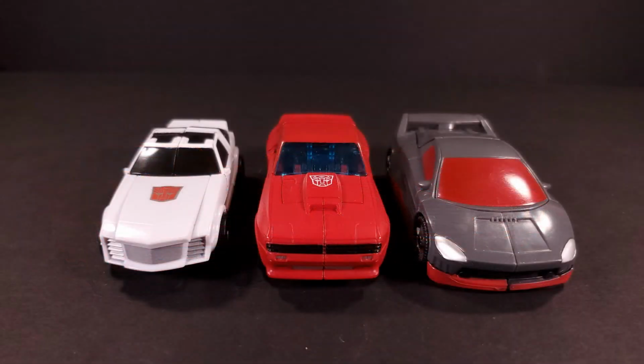He looks far more at home with the likes of Power of the Prime's Tailgate and Generations' Dead End, which is a damn shame considering both of these figures were sold at only a fraction of what Cliffjumper goes for. It's no secret that Transformers figures have been simultaneously getting smaller and more expensive each year, but Earthrise Cliffjumper might be one of the most insulting products of this phenomenon in years.